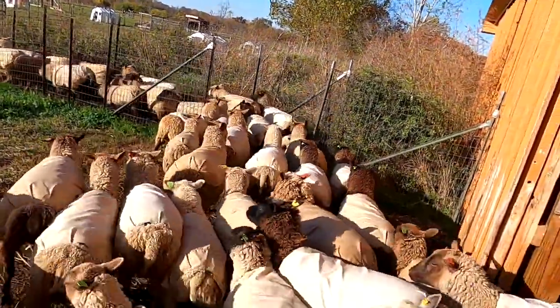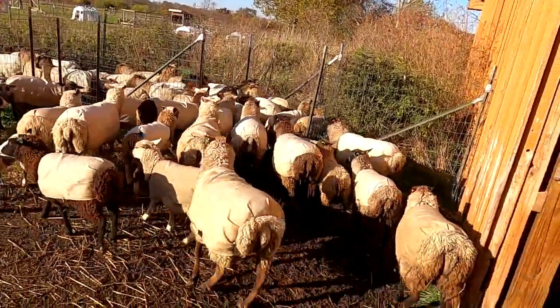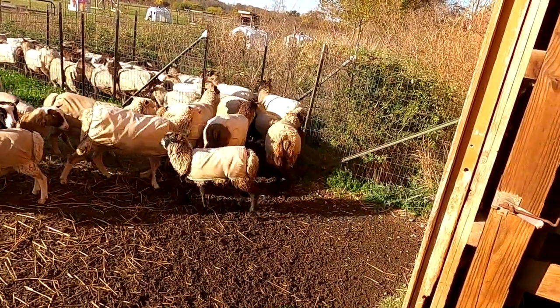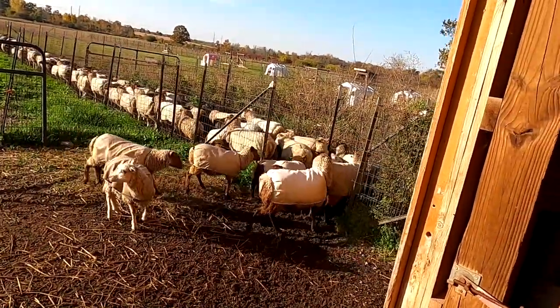I've said before, there's a few too many ewes here on the farm. So this will help a lot with the situation we have here with the overcrowding. I want to get to 55 ewes.